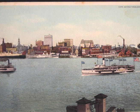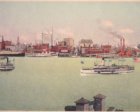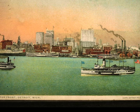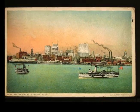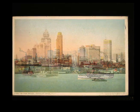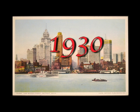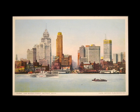And you know it's 1910 when the building built with the proceeds of the postcard company goes up, the Dime Bank Building. In the early 20s, the Pontchartrain Hotel gives way to the Wrecking Ball, and up goes the First National Bank Building. 1930, and the final Detroit Publishing postcard of the riverfront is published.